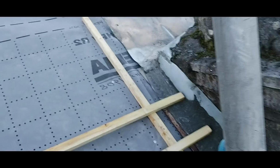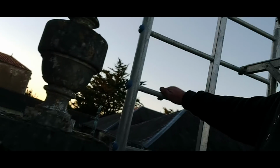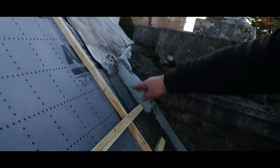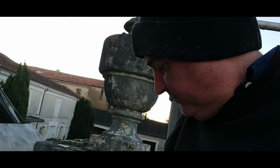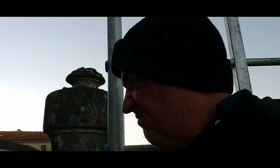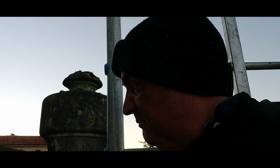Need to work out quite what to do with the corner bit here. Strangely enough, the gate post is actually the corner of the building. So the walls go off of the gate post each direction. There's this flashing around it, which hopefully won't need to be replaced. I'll worry about that when I get round to it. But the light's going, it's getting colder, so I'm going in.